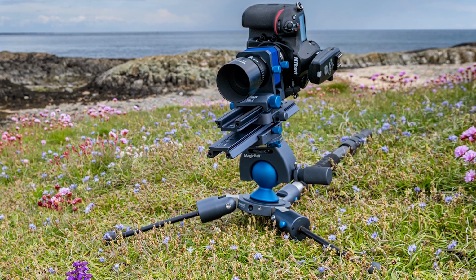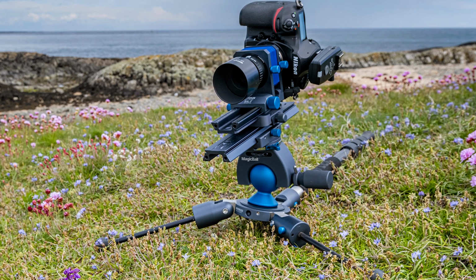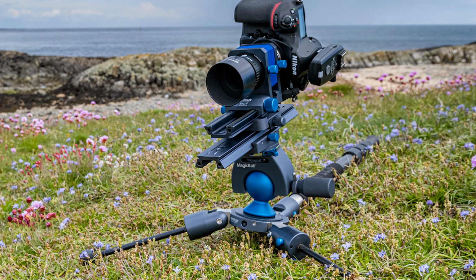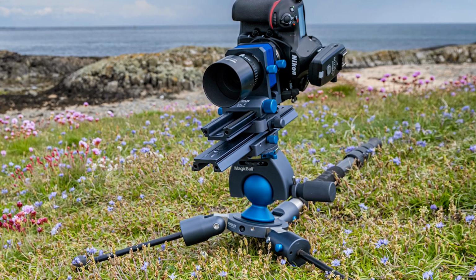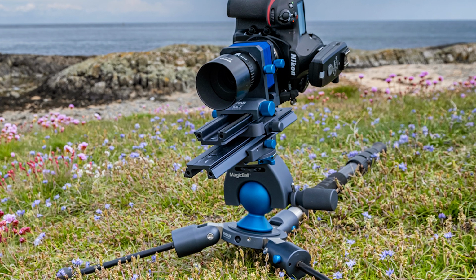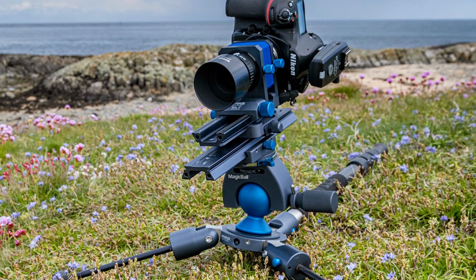I didn't know they made the brackets as well. Yeah, they make L brackets as well. Nice, and they fit precisely. So when you put everything together and you look at this setup here, there is no movement. There is no vibration. This is what I like about the system.